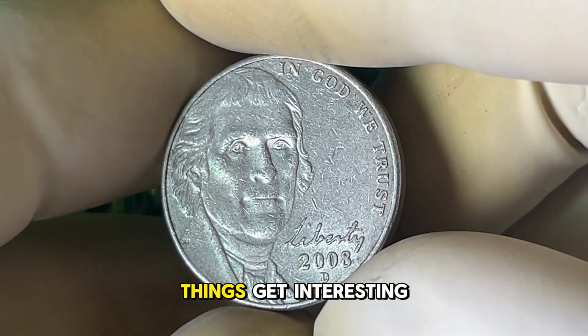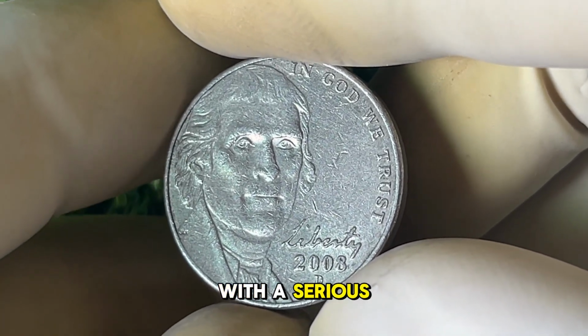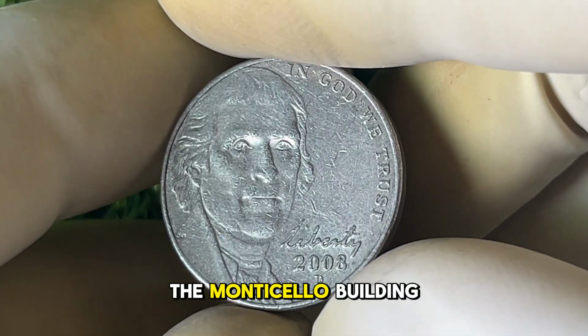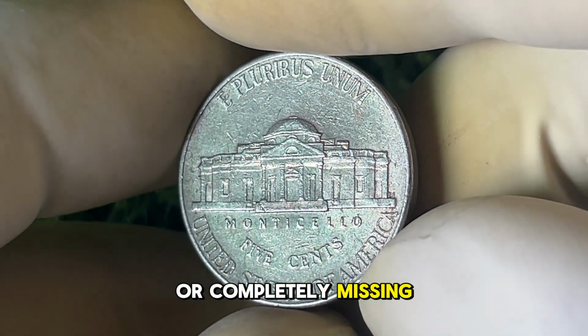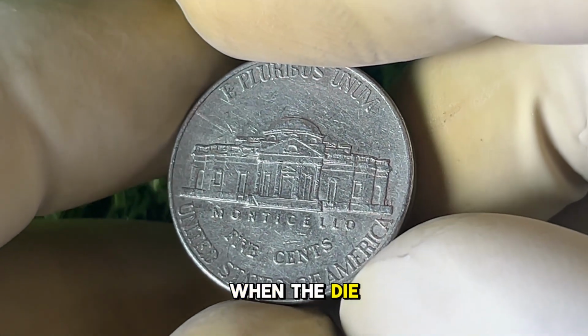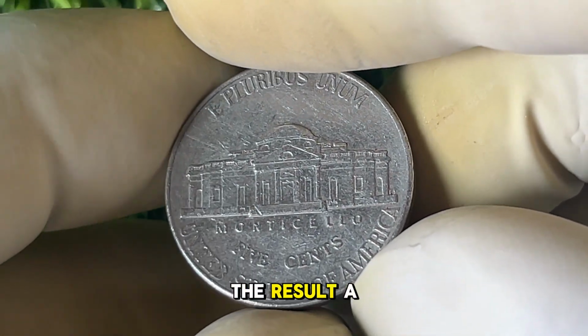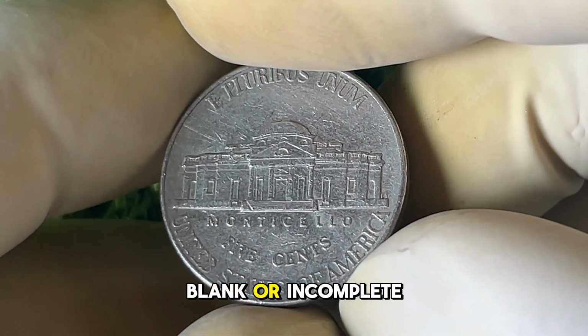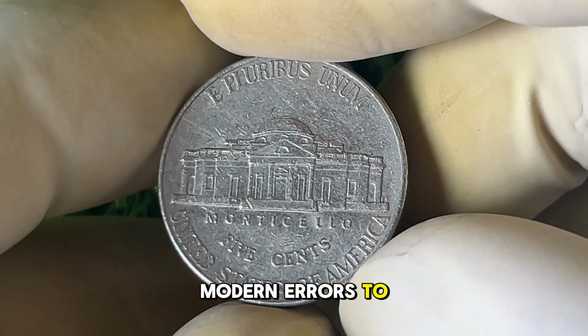Now, here's where things get interesting. Some of these 2008 D nickels were minted with a serious error. The Monticello building on the reverse of the coin was either partially or completely missing. This error occurred when the die that struck the coins was damaged or improperly created. The result? A nickel with a blank or incomplete reverse, making it one of the rarest modern errors to date.